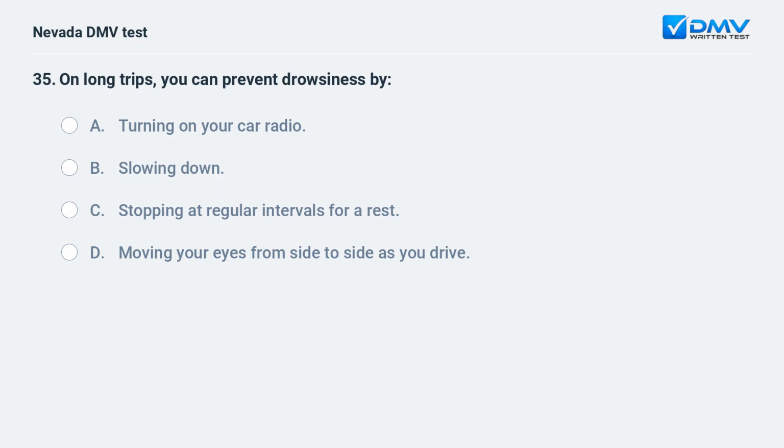On long trips, you can prevent drowsiness by A. Turning on your car radio. B. Slowing down. C. Stopping at regular intervals for a rest. D. Moving your eyes from side to side as you drive.